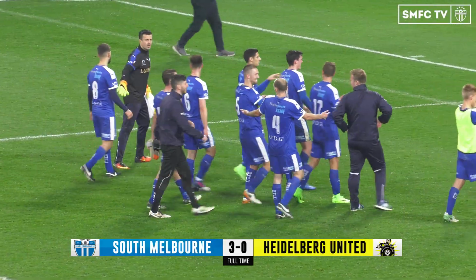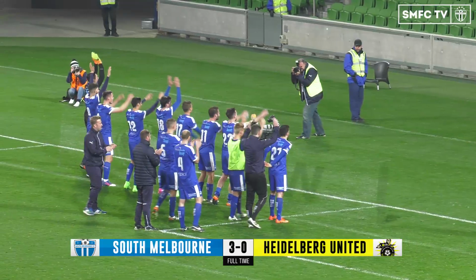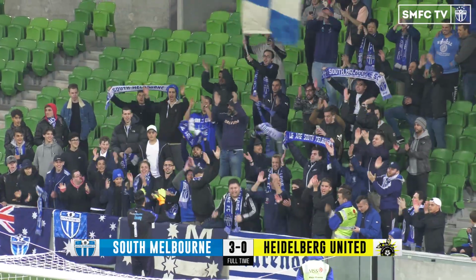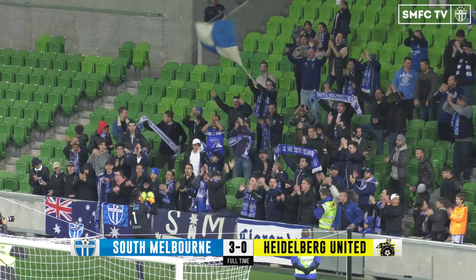Heidelberg has been fantastic this season, and a result like that really puts South back in the hunt for a top 2 position going into the late part of the season, showing their appreciation to their fans who made great noise up that end. Little cluster of them. They were fantastic throughout the night. All in all, a great day for South.